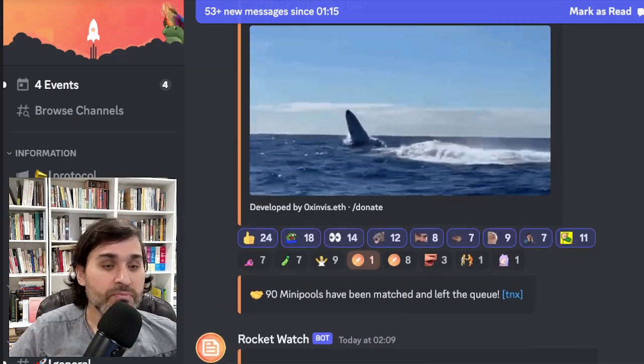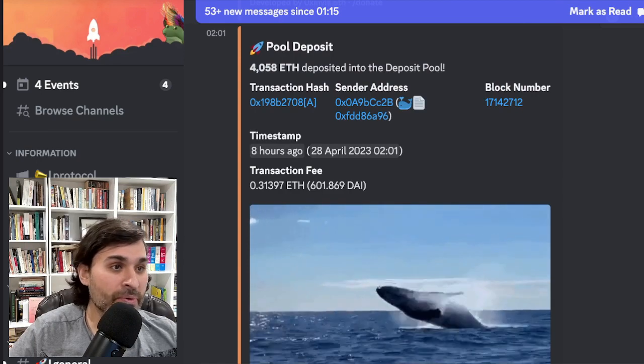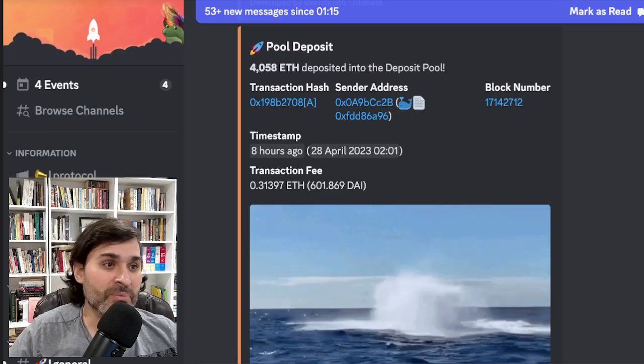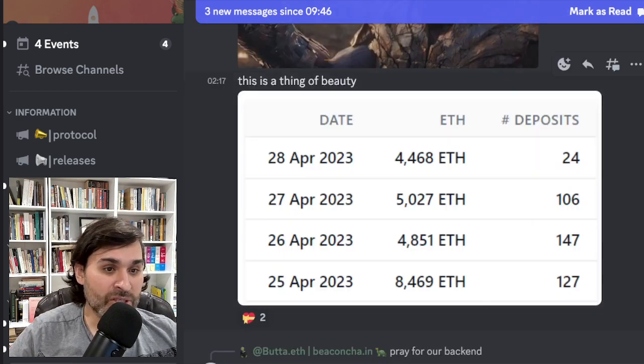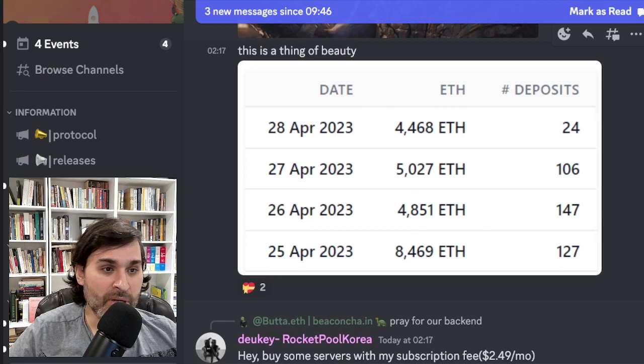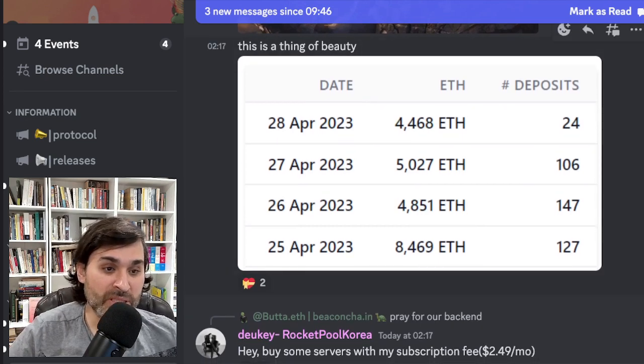So there's some really nice big deposits coming through, like a stream of them, right? And some of these people still have a lot more ETH left in their wallets as well if they want to convert more of it. As you can see, these last few days, the amounts of ETH that's been coming into the deposit pools has just been phenomenal. There's been more than 20,000 ETH in just the last 4 days, just from seeing what's here on the screen.